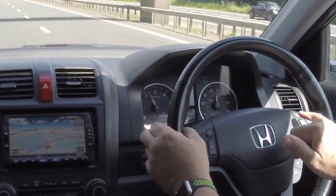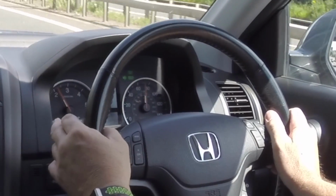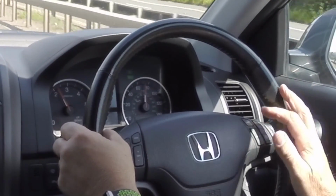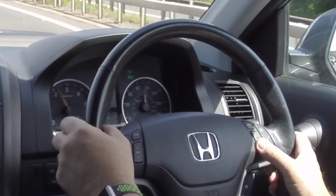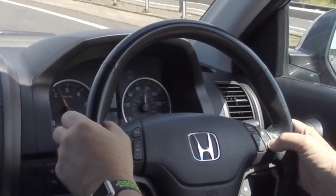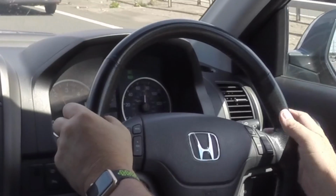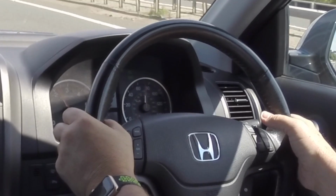So cruise is the switch top left on the right hand side, and then you can set with the rocker switch on the right hand side, resume or cancel here. The top one increases speed by a couple of miles an hour, and the bottom one decreases it, so you can sit it dead on the speed limit you want.